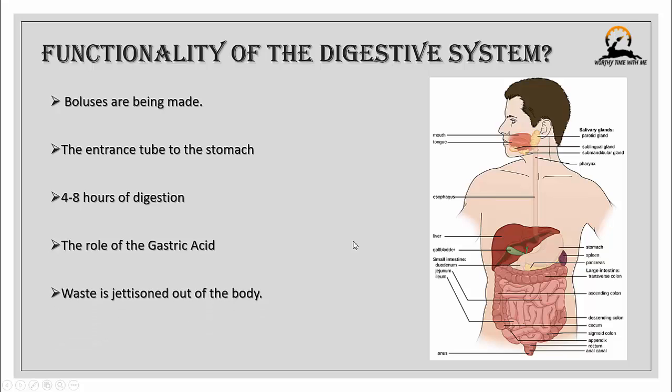What is the functionality of the digestive system? Well, first, when we're chewing food, we chew it with our mouth. When we are chewing food, we first flatten it out, right? Then the tongue and saliva work together to make it into balls. Together they make the factory of boluses. And you see here, that is where the bolus factory is. Then it goes around the pharynx, which is basically the throat, and down the esophagus, where the muscles push it down to the stomach. That is why it's called the entrance tube to the stomach.